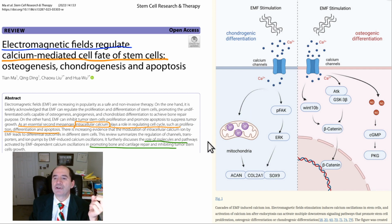But what I wanted to show you is that this is a more widespread mechanism of EMF, electromagnetic field stimulation, causing calcium channels to open, calcium to enter a cell. When calcium enters a cell, it will typically do what it most commonly does. That would be a usual response for that.